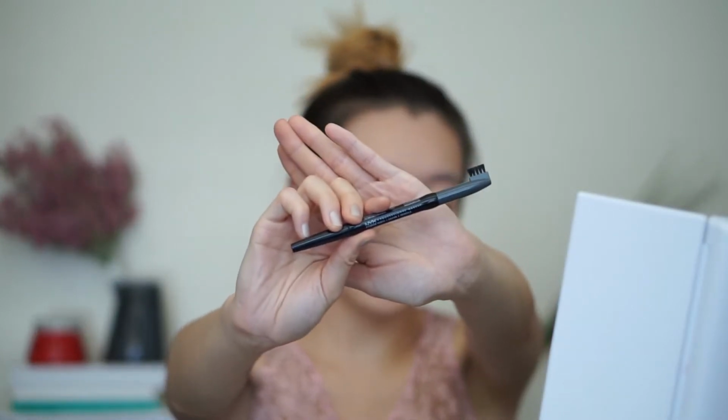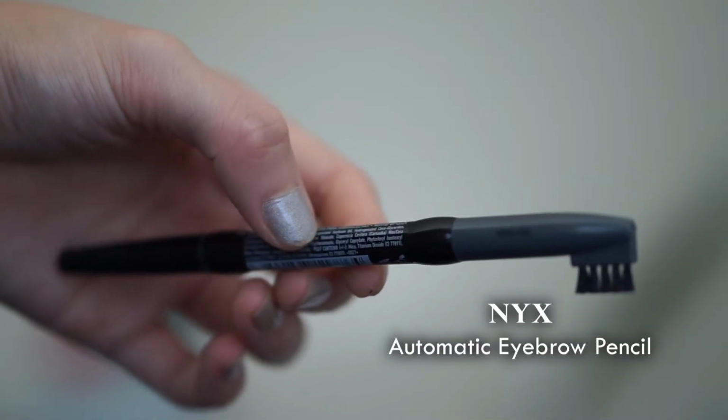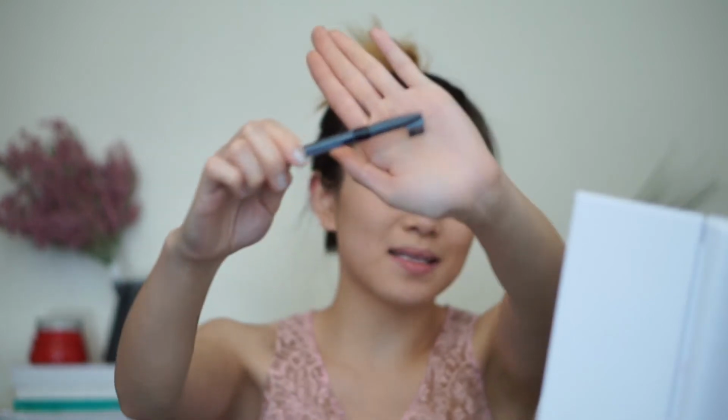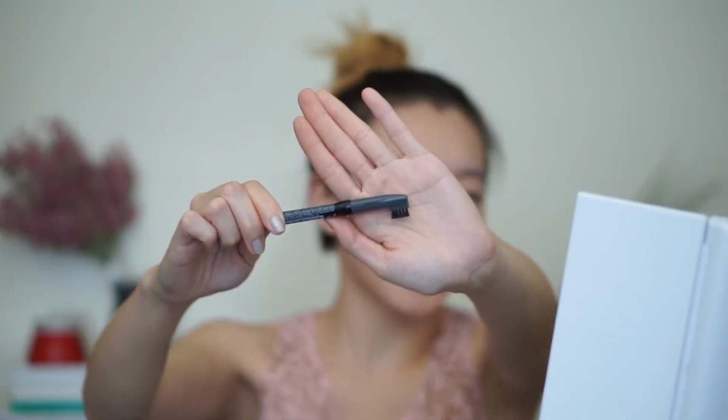Next, for brows, I am using the NYX eyebrow pencil. I have this one in the color Charcoal. Charcoal is a very gray toned color brow, but I think it works really nice with my brow. Personally, I don't really like the brush tip that this pencil has. It kind of looks like a real brush, I guess.